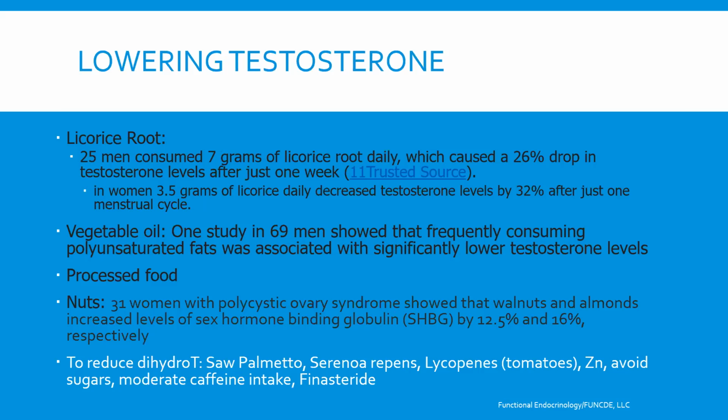And then we switch gears and talk about testosterone. We want to lower testosterone in women who have too much of it, and then we'll talk about increasing testosterone for men who want to increase it. Apparently, to lower testosterone, licorice root. Licorice root is one of the adaptogens that help our adrenals to work better, but in men it apparently can cause about a 26% drop in testosterone level.